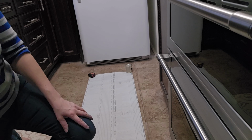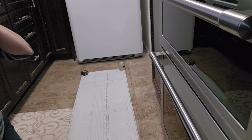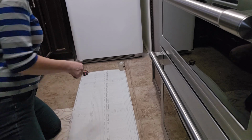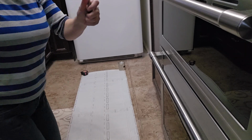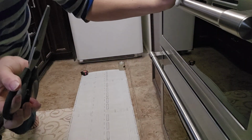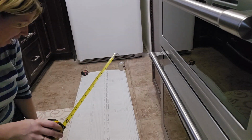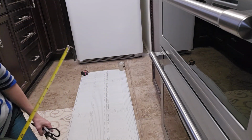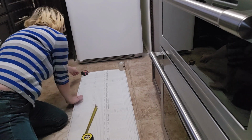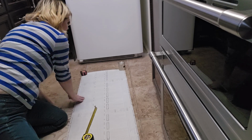Alright, so I've got the wallpaper laid out. I've got my Sharpie and the tape measure and the scissors. Okay, now I have the scissors. So I just have my tape measure out to about 12.5, and I only need 5, so I might only end up using half this roll. But I just have to make sure I've got the pattern going the right way.